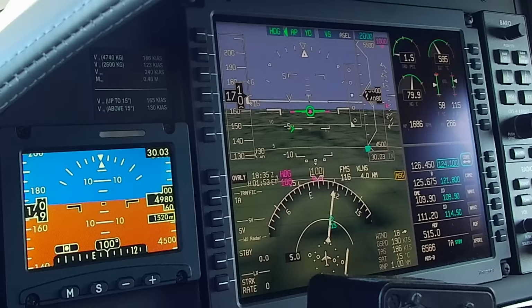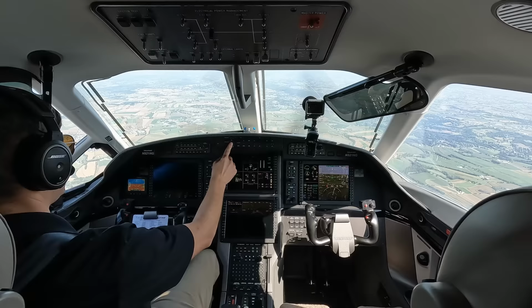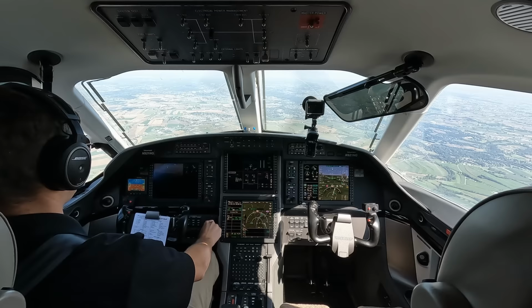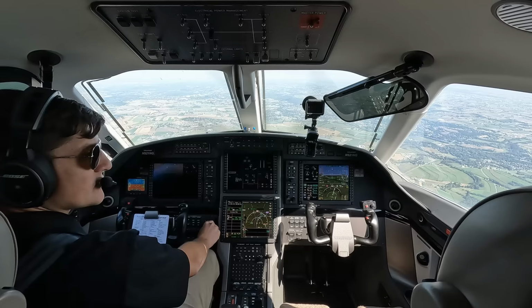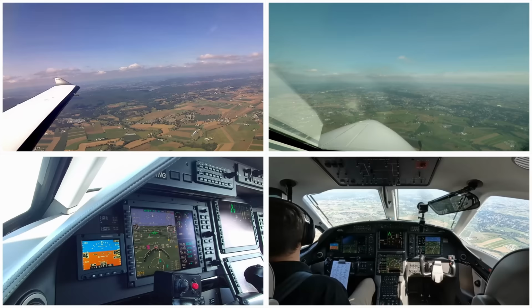All right, 3,000 set and armed, and we're going to point her down pretty quick here. Do 2,000 foot a minute. Power to idle. And we're below gear speed, so we'll go ahead and put the gear down. We do have three greens. We're coming in steep and slower here.